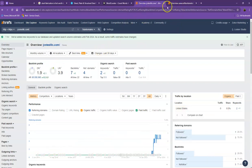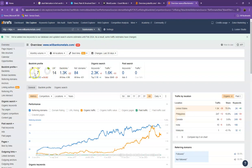Let's go ahead and take a look at your competitors' numbers. With DR and UR, it actually shows that Google finds their website much more trustworthy and stronger. That's also because they have more backlinks. They also have more keywords, which resulted in more traffic. One important thing to discuss about backlinks and referring domains is that this needs to be a 2-to-1 ratio. So these 84 referring domains that they have are what we call the good or strong backlinks. And the rest of the missing backlinks are what we consider the spammy backlinks.